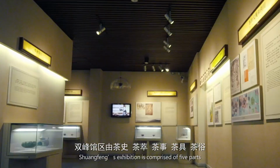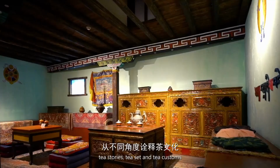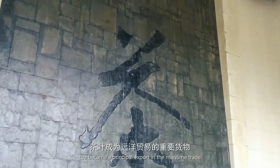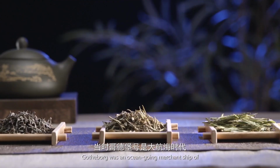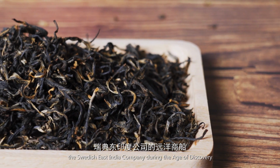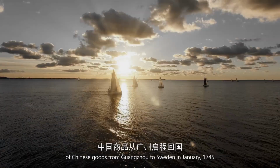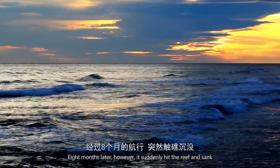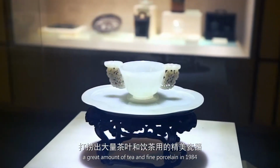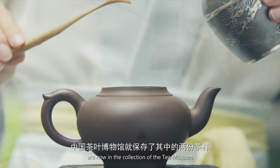Shuangfeng's exhibition is comprised of 5 parts, namely tea history, tea collection, tea stories, tea set, and tea customs. As tea drinking turned popular in Europe in the 16th century, tea became a principal export in the maritime trade. Göteborg was an ocean-going merchant ship of the Swedish East India Company during the Age of Discovery. The ship set sail with 700 tons of Chinese goods from Guangzhou to Sweden in January 1745. 8 months later, however, it suddenly hit the reef and sank. The Swedish found the shipwreck and salvaged a great amount of tea and fine porcelain in 1984. And 2 samples of the tea are now in the collection of the Tea Museum.